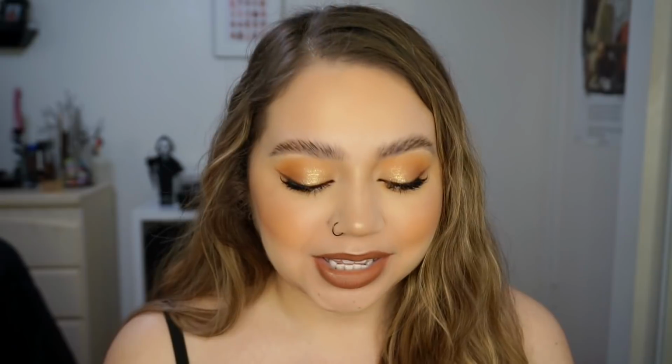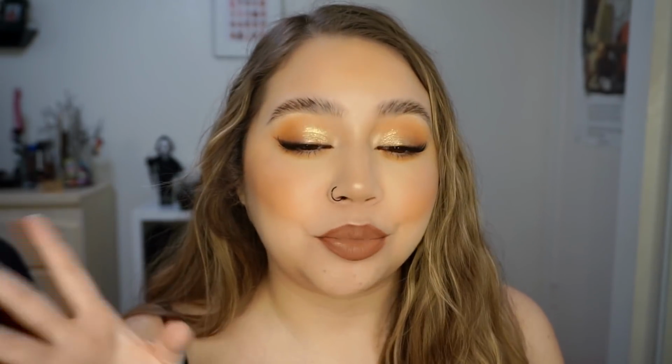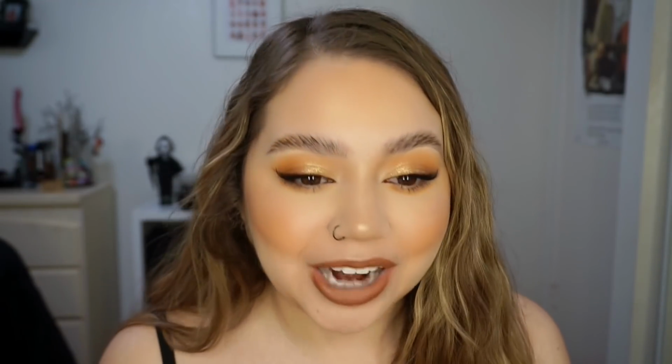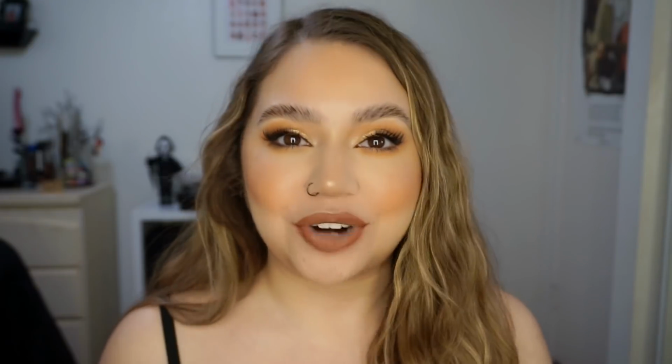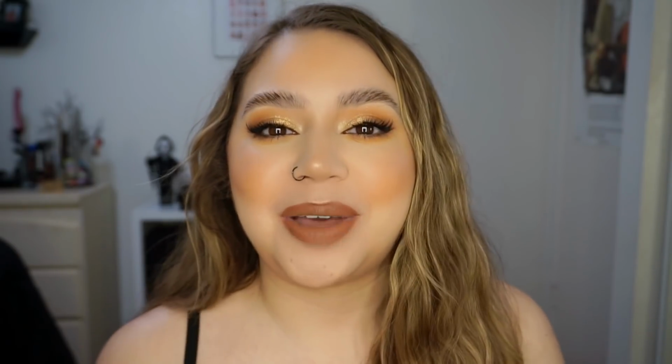I really recommend this. If you like fluffy brows or just that really nice soap brow or waxed brow look, I definitely recommend picking this up. I think it looks so good. I'm so happy with how my brows look today. I think they look so good. So excited to continue using this and recommending it to you guys.